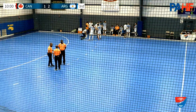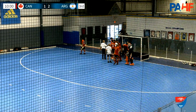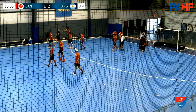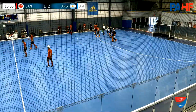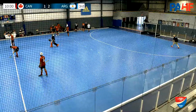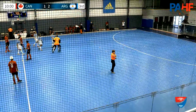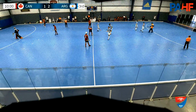Welcome back. We have about 30 seconds before the second half begins of our first game in the men's division of the 2021 Pan American Indoor Cup. Teams on the court are Canada in red versus Argentina in the light blue and white striped jerseys. Our timing judge for this match is Chip Rogers. He wrote the book, literally wrote the book on statistics and how to keep statistics in the sport of outdoor hockey.